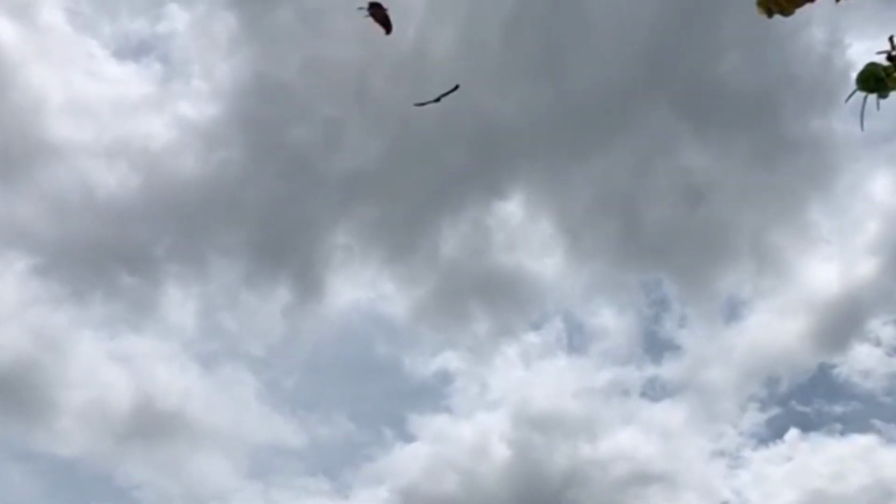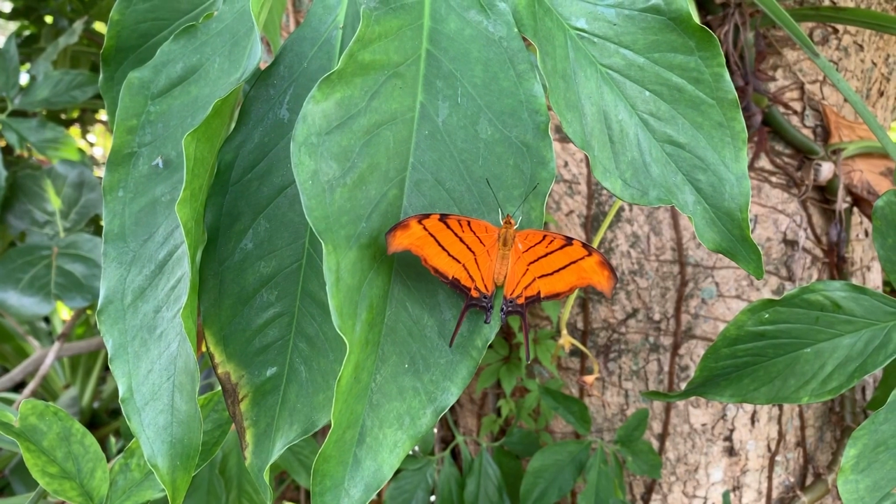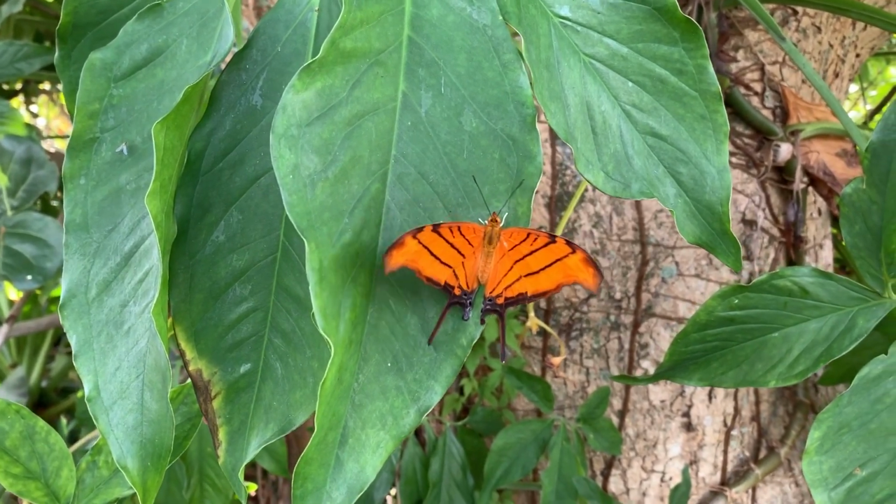And there's a lot of bugs that live down here in South Florida, a lot of tropical beauties like the ruddy daggerwing.